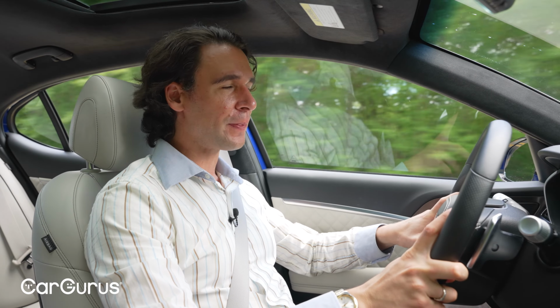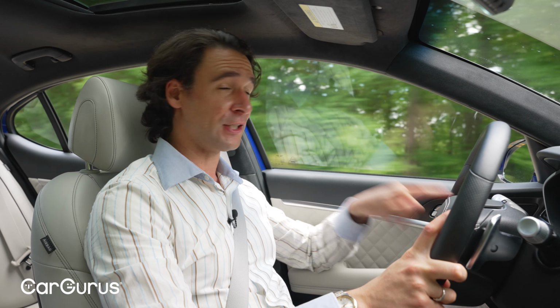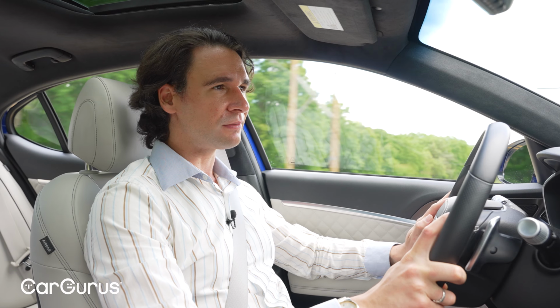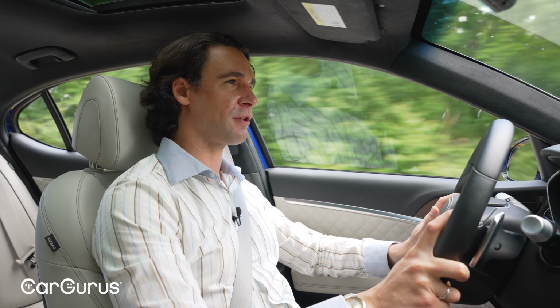The G70 is not the quietest luxury car. Still a lot of tire noise coming through. The exhaust is preferable, I like that. But even though there's insulated windows and all the usual features, it's not quite as relaxing as some other competitors.